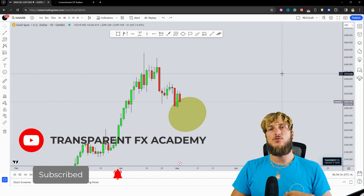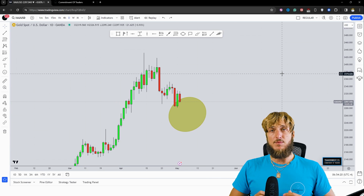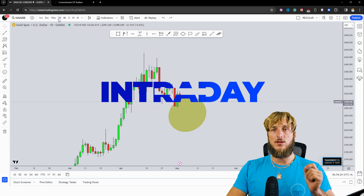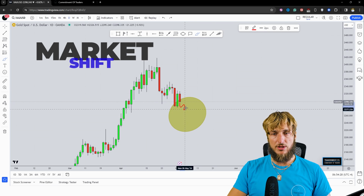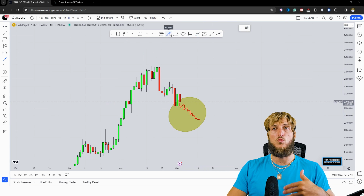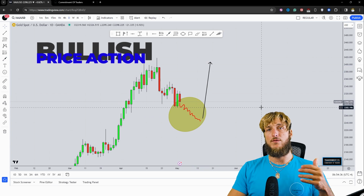However, when it comes to identifying early shifts in the trend of a market, the best time frames for that are the intraday time frames, so 4 hour and lower. Therefore, what I would expect is that if this market would shift from an intraday bearish to bullish market, at that point, I definitely wouldn't be surprised if we get a potential push higher away from this level.